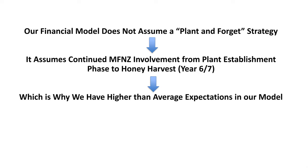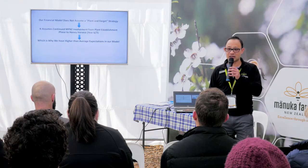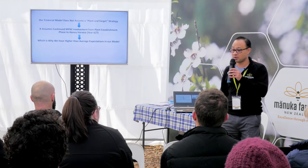The financial model assumes continued Manuka farming New Zealand involvement from the time you first establish your plants or your plantation, right through to the harvesting of the honey, full harvesting of the honey, which takes place in year 6 or 7. Which is why we have the confidence to put in higher than average expectations in our model, or higher than average values in our model.